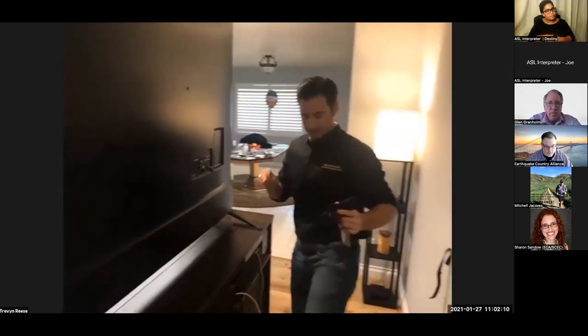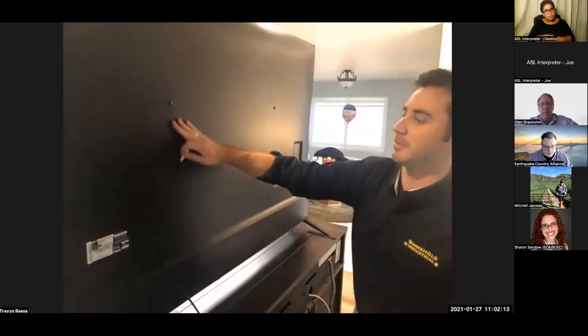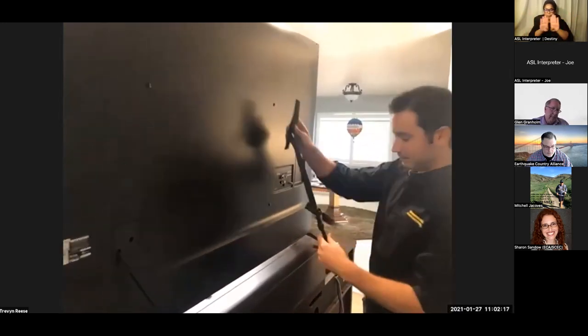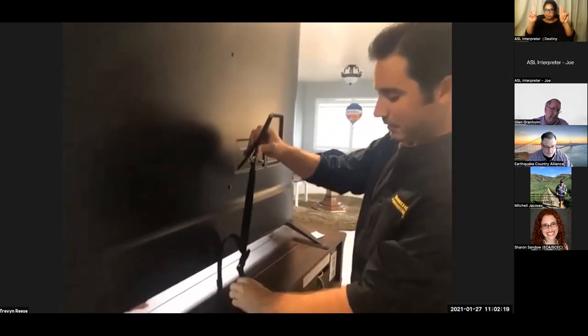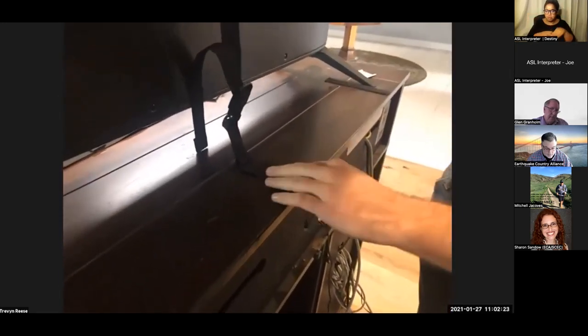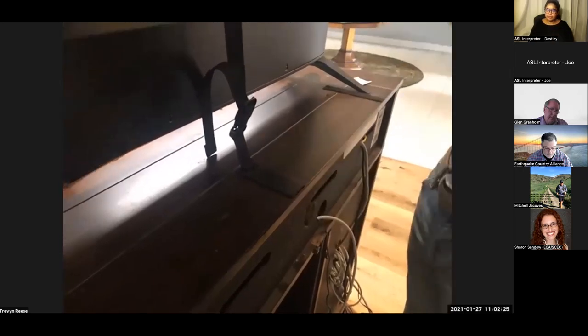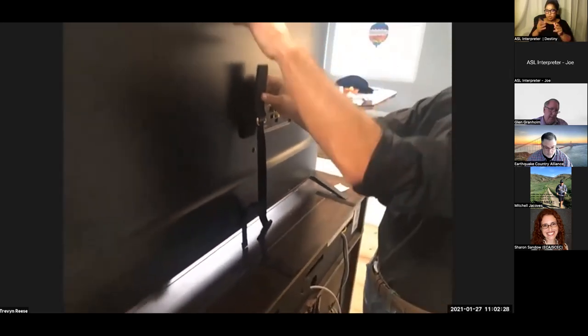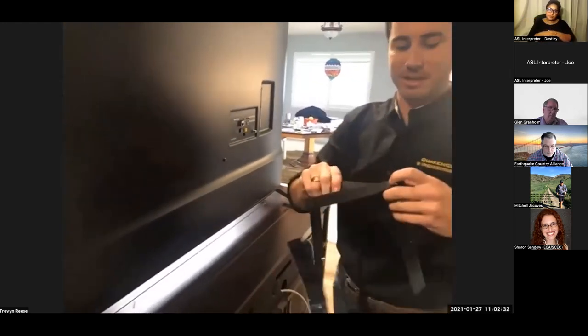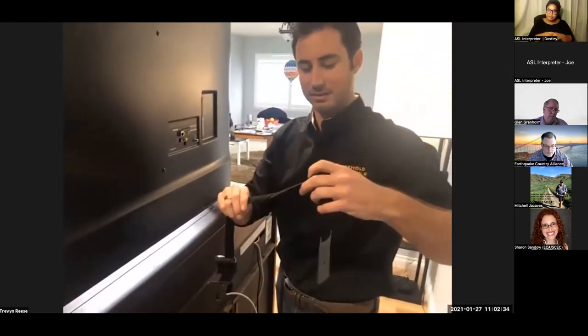you see the flat surface here on the TV where we're gonna be securing these straps. So what we're gonna want to do is first find a point here on the back of the TV stand where you're gonna want to secure the strap and then measure it out. You want to get this about halfway up the height of the TV. So we're not quite there yet. So what we're going to have to do is extend this out a little bit.